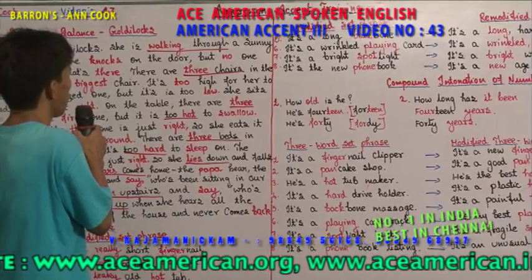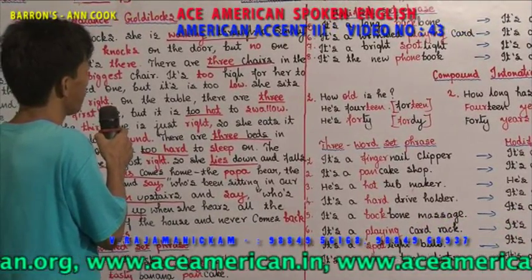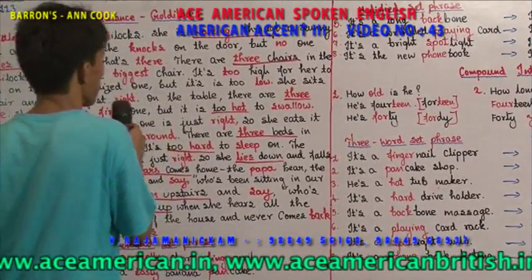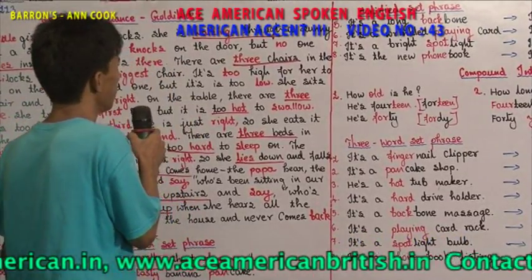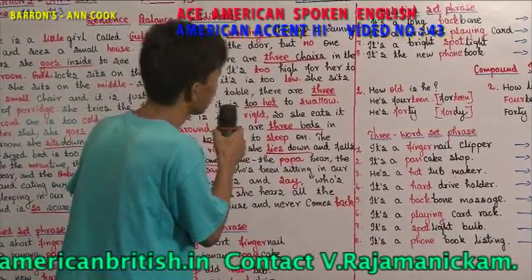It is a long sunny backbone. It is a wrinkled plane. It is a bright spotlight. It is a new phone book.